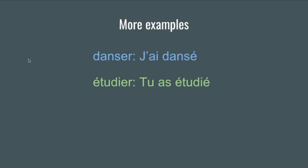Okay, so each of these are going to be made of the avoir and past participle. How about regarder, which means to look at or to watch? Let's say, for example, he watched TV yesterday. So you need your avoir part of il, il a, and your past participle for regarder.